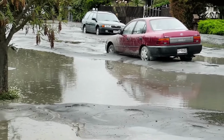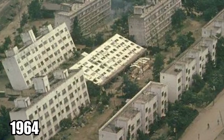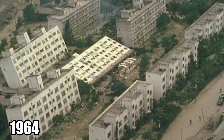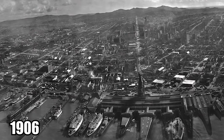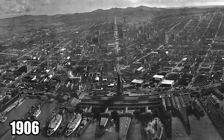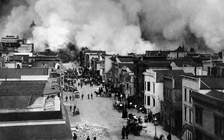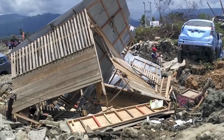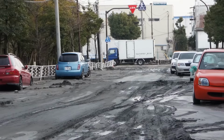Earthquakes literally liquefy the surface of the earth. Similar things happened in 1964, when the earthquake in Niigata, Japan toppled buildings as the soil underneath them liquefied and became unstable. And again in 1906 in San Francisco, liquefaction of the ground ruptured water lines, making it impossible for firefighters to put out the fires. But liquefaction can do so much more. An earthquake in Indonesia in 2018 swallowed an entire village.